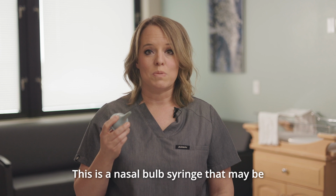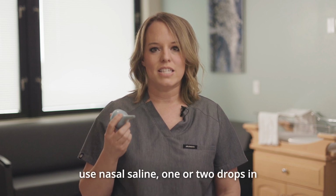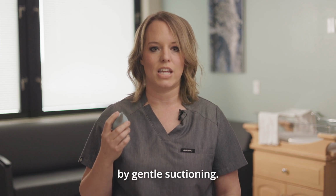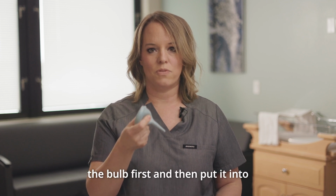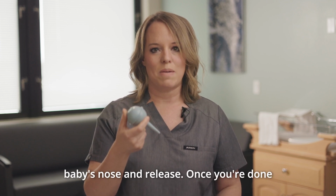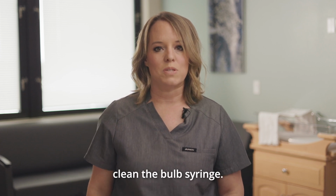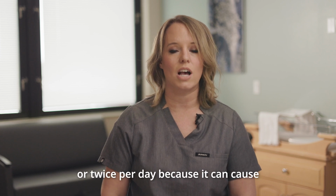This is a nasal bulb syringe that may be used to remove nasal blockages. You can use nasal saline, 1 or 2 drops in each nostril, followed by gentle suctioning. To use the bulb syringe, you'll compress the bulb first and then put it into baby's nose and release. Once you're done suctioning the nose, clean the bulb syringe. Be careful not to do this more than once or twice per day because it can cause some swelling as well.